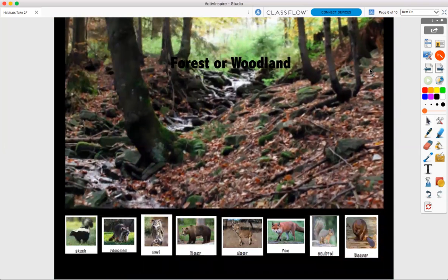Let's see. A skunk lives in the forest. A raccoon might live in the forest. You could see an owl in one of those great big trees. Bears live in the forest. And deer live in the forest. You could even find a fox or a squirrel. And sometimes a beaver lives in the forest. That is their home or their habitat.